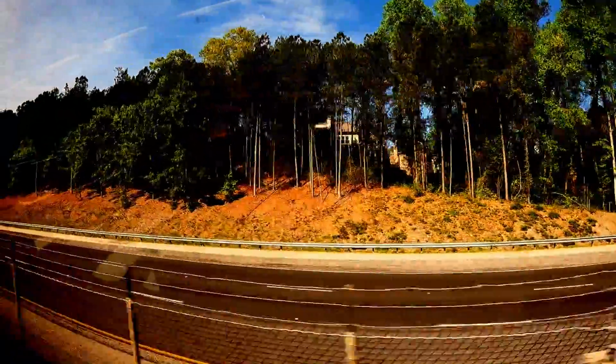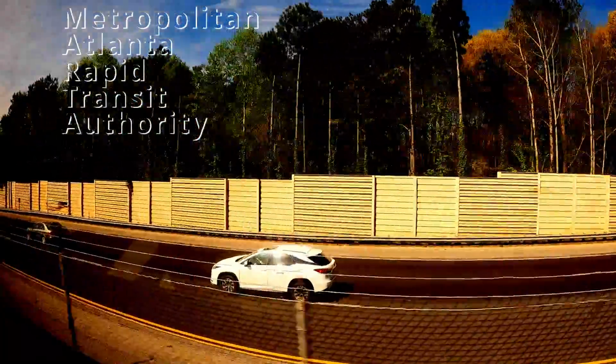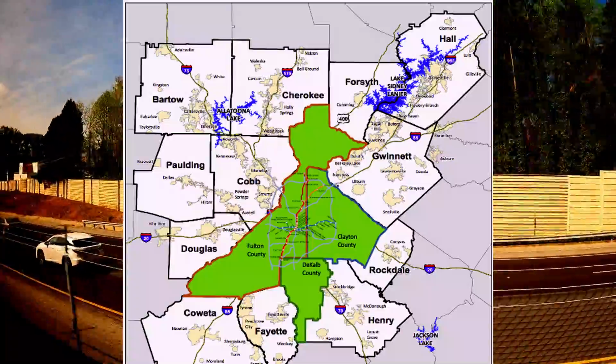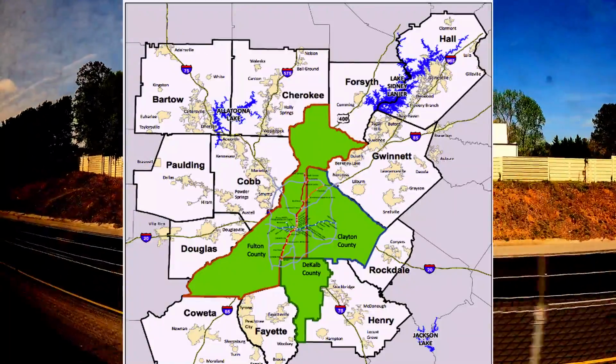Okay, so now that we've considered some of the potential options of whether we need to drive or take mass transportation, we now turn our focus onto MARTA itself. I want to introduce you to MARTA, which stands for Metropolitan Atlanta Rapid Transit Authority. MARTA operates mainly buses and trains in the counties of Fulton, Clayton, DeKalb, and with some bus operations in Cobb County. MARTA is the 8th largest rapid transit system in the U.S.